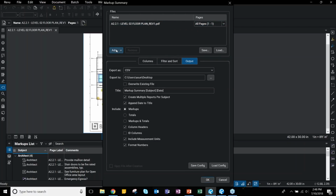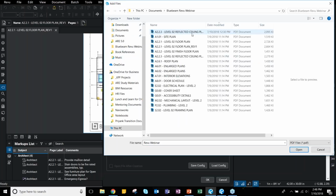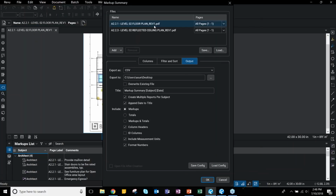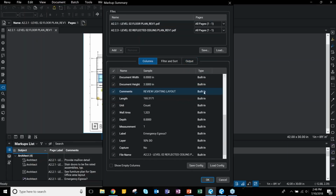So let's just try to add one file here. Bluebeam Revu webinar. And let's do the reflective ceiling plan. Once you brought that in, you may want to look at all the options provided down here. We can start with the columns. You can even filter out which columns you don't want.